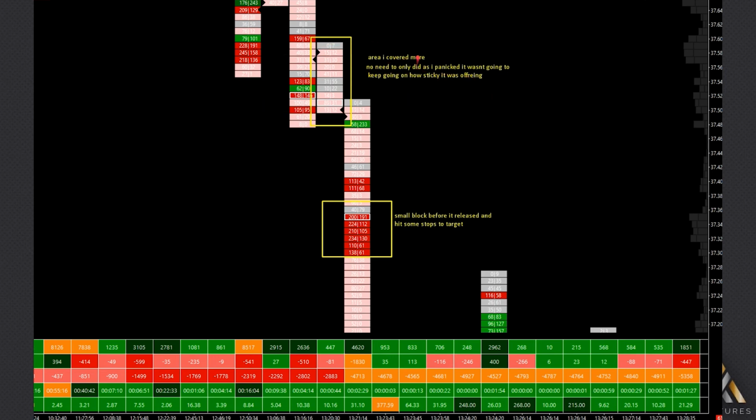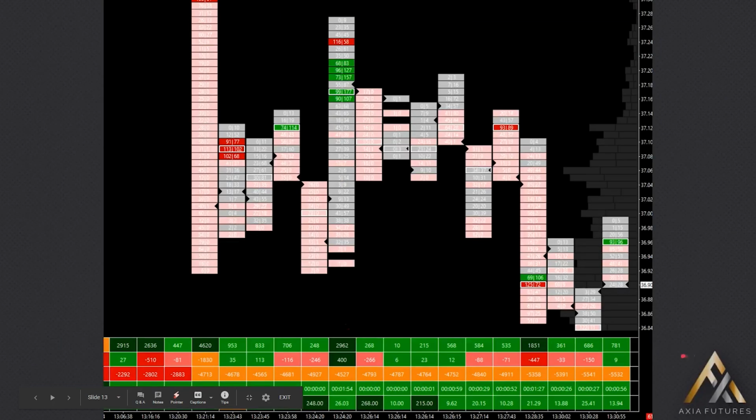This is the area I covered. No need to do it. I just panicked because I'm thinking I've just let it pull back 20 ticks, let's try and bank some more. When my mind really should be saying, no, don't get out now. Once you're through here and we keep going, this trade's really on. This is going to keep going. And this is just what happened.